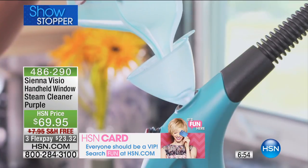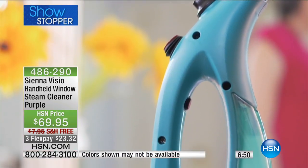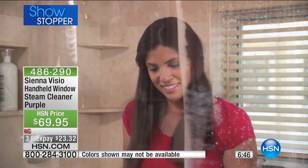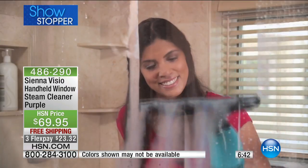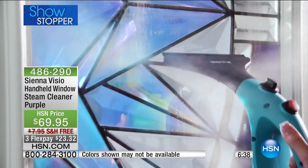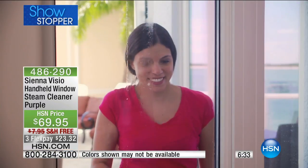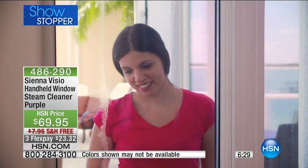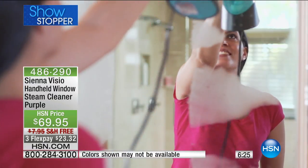You get a concentrating nozzle. You get 4 scrubby brushes. You get the funnel to refill. And remember, this isn't just for windows and mirrors. This is also for stovetops. It's for the bathroom, the kitchen, virtually anywhere in your home, the barbecue grill, because this is a fully featured, full power Sienna steamer that just happens to be ergonomically engineered to make it easier to do windows.